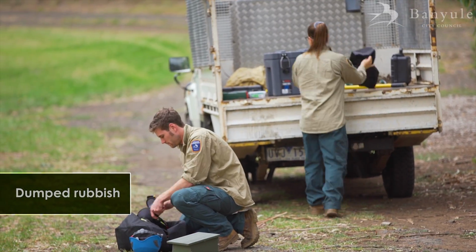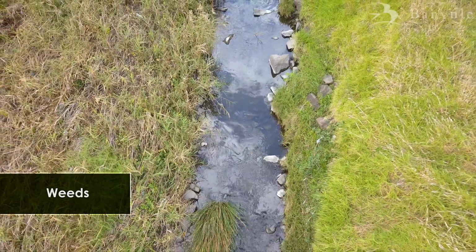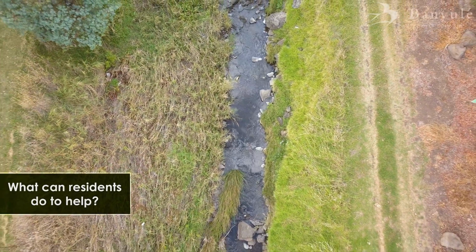Another one of the challenges that we face is weeds, especially garden escapees. These weeds often make their way down to the creek and easily spread along our waterways. One of the things that you can do to prevent the spreading of weeds is plant indigenous vegetation in your garden.